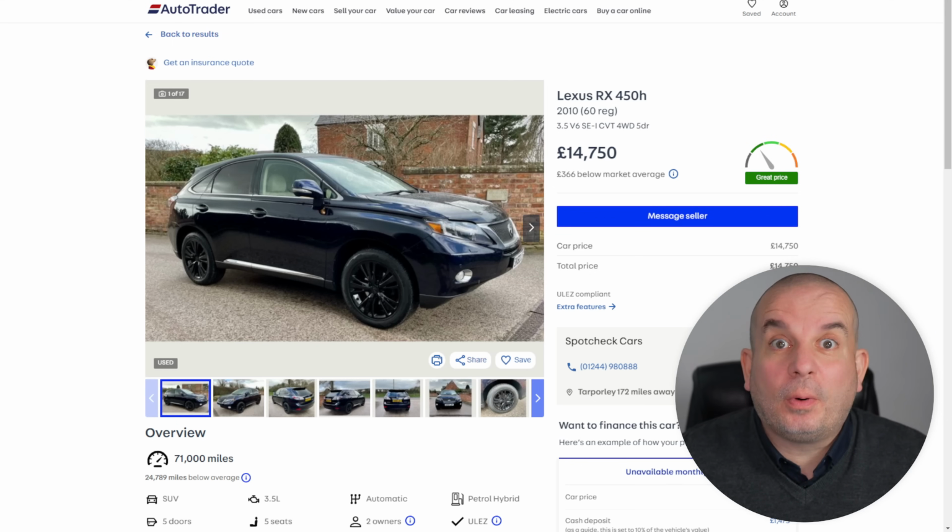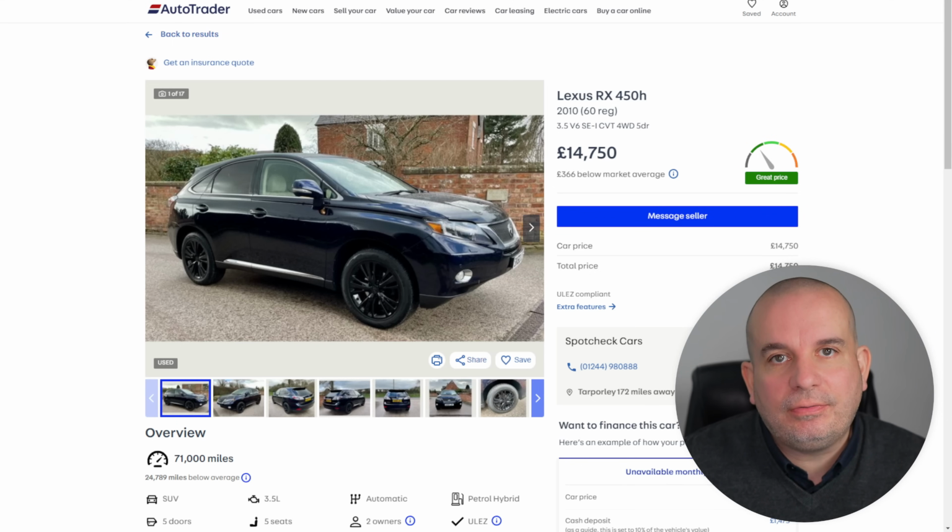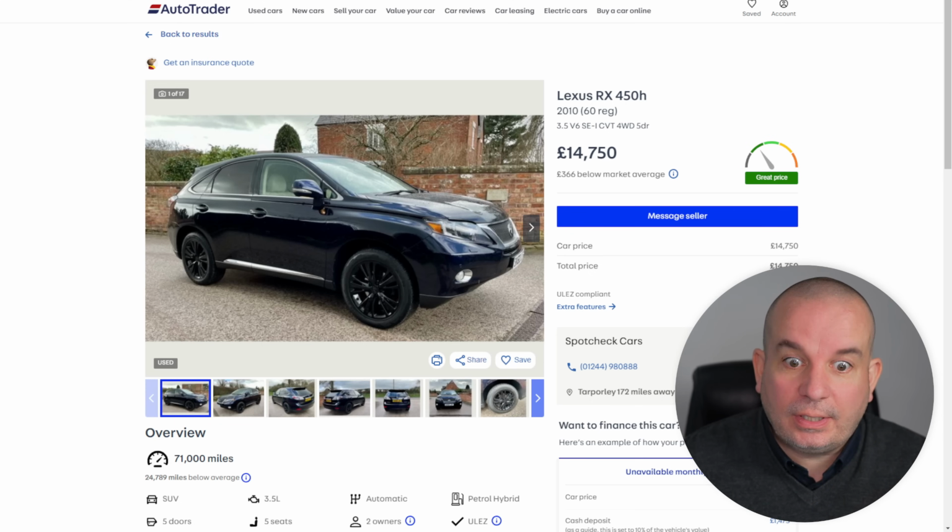Hello folks, so in this one we're looking at the best used SUVs you can get for under 15 grand in the UK right now. Now with a couple of caveats, so these are all ULEZ compliant and they are all under 80,000 miles.